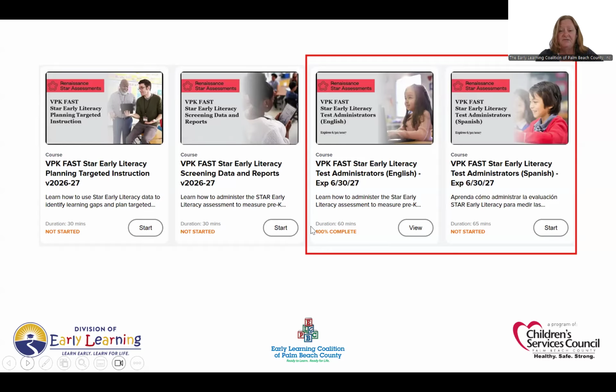Once they've finished it, it will show that they've completed it. If they do need to go back in because they forgot to print out something, they can do that just by going to the catalog at the top. And then the courses that they completed will show, and they can click view and go into the class and be able to print out anything that's missing.